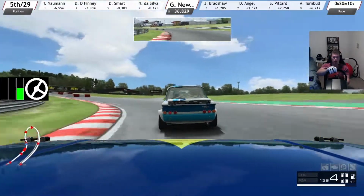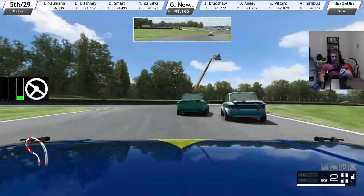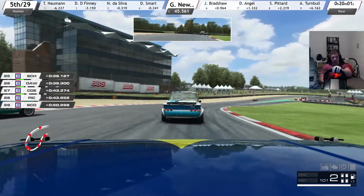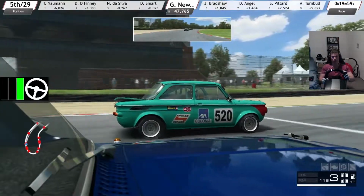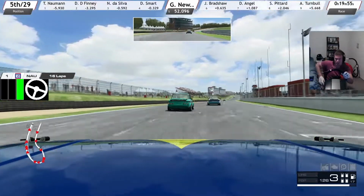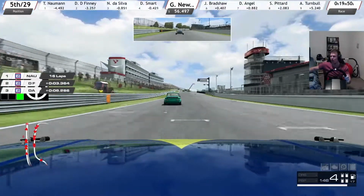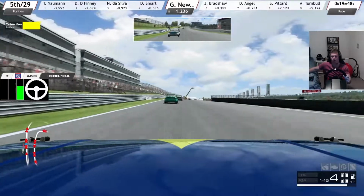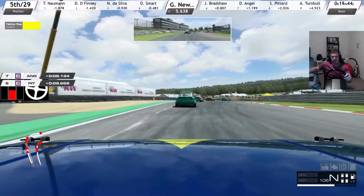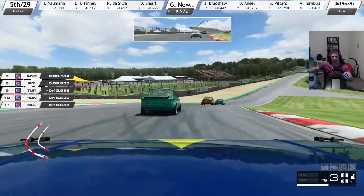Can it happen? Surely not, not a dive. Oh, he's giving him a shove. He's giving him a shove. Oh, and two abreast, but the safety car goes. We might... Oh, safety car just announced as I was about to get by Smart. Woo! Oh, it is on. It is on once the safety car's over. We will come back when we get this started again.